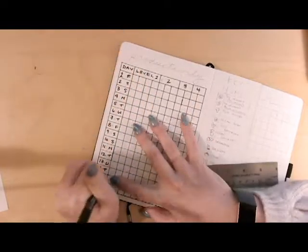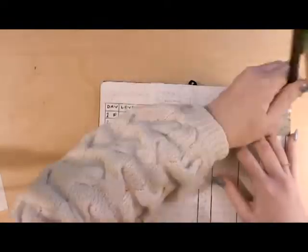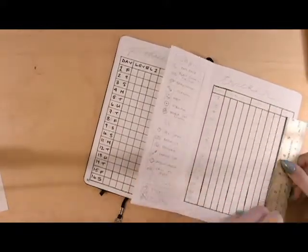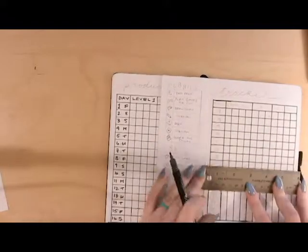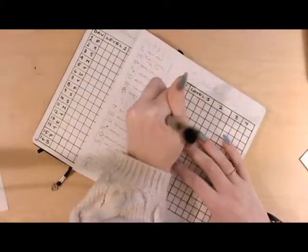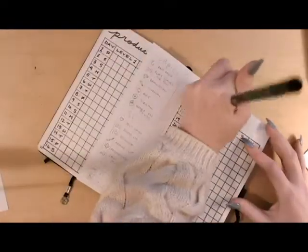So the idea is basically each row is a day, and you have four levels, so in each square, whenever you do something productive, you add the little icon in the square, and the idea is to see how high of a level you can get throughout the day by doing productive things. Mine's a little different than the original. I don't have a plan section, which you'll see if you watch the other video. Mine is just levels 1 through 4.